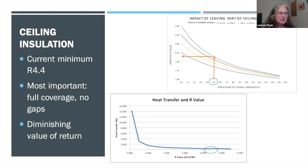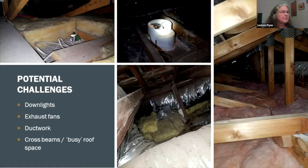It is possible to DIY ceiling insulation, but there are a bunch of safety considerations. So you really want to know what you're doing. There's risks of falling, the ladder safety, inhaling dust, getting it in your eyes, electrical safety, and potential asbestos. So this can be done, but make sure that you have investigated properly. Whether you do it yourself or you get someone to install it for you, these are some of the potential challenges and things that you'll have to work out in the ceiling.